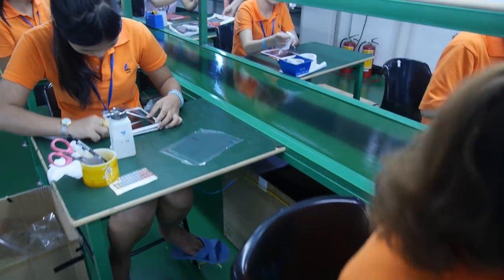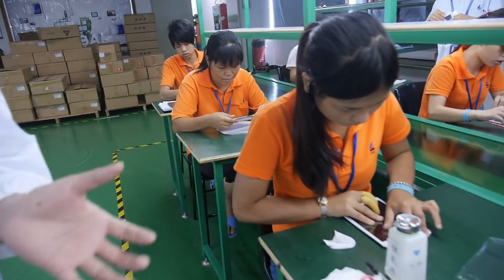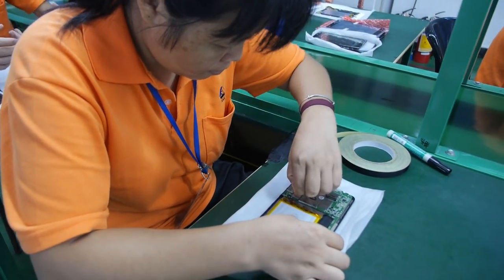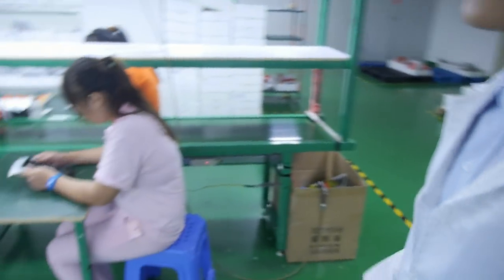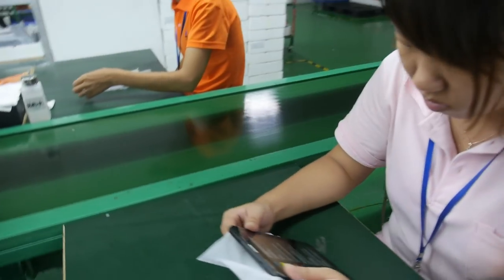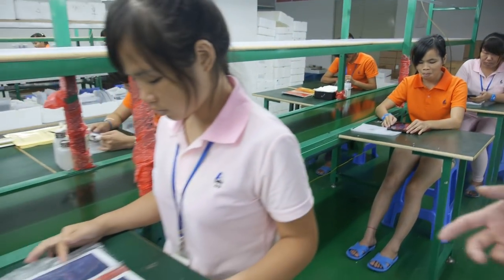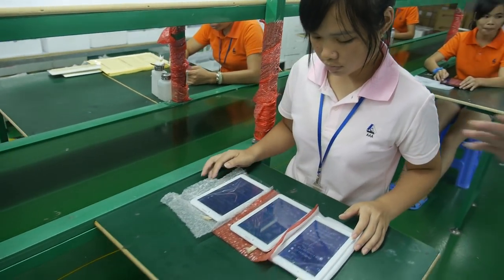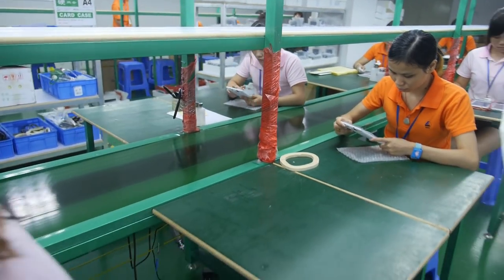Here, this step. A tablet has almost all the functions, so we can have the finished product testing here. This is for some other items. Let's go there. They are almost doing the same work. They are doing the inspection of the outer look and the shape. And this is doing the testing. They're testing several tablets at the same time. In this way, we can do the inspection faster.